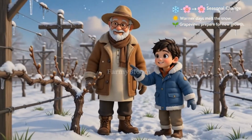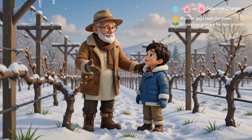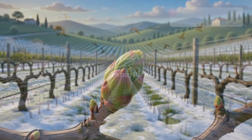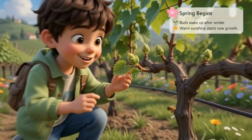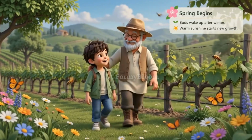Grandpa, look! The snow is melting. Yes, Qasim, spring is waking the vineyard back to life. The vineyard is green again. Spring has arrived. Now our grapevines can begin growing.